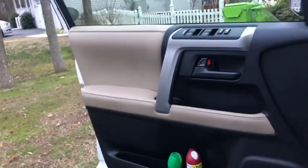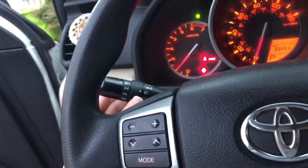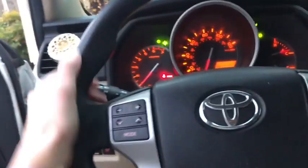All four windows are fully automatic. Let's go and call them the headlights, fog lights, and the hazards. Let's go and check out the exterior, shall we?